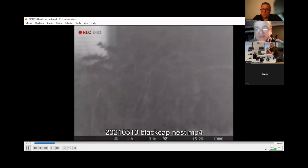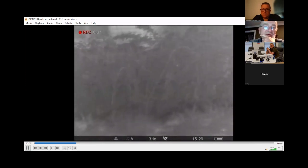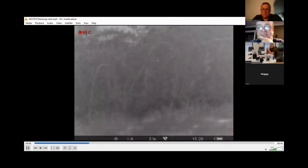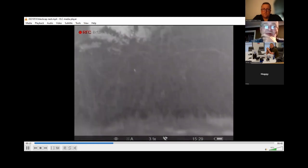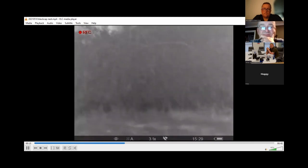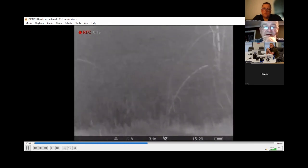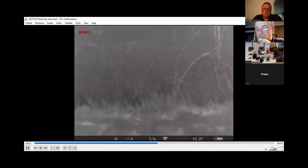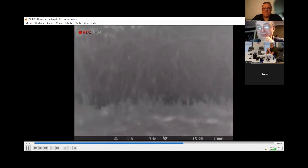So, like I say, this is me walking along, holding the thermal, pointing at a hedge. I'd found a nest before, but I thought I'd use this video just as a demonstration of what a nest looks like thermally. And I mean, to me, it shows up. Yeah, I picked it up plainly, straight away.